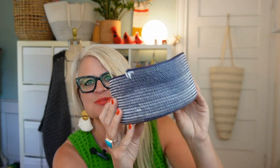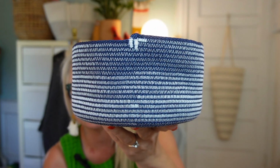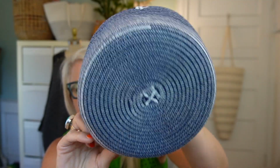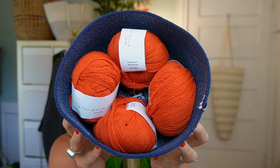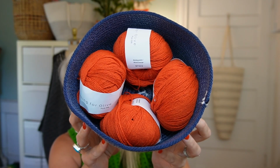So I got those two, and then, because he's a friend of my husband, he sent along an extra one. Thank you, Doug. Oh my gosh, this one. And it's so funny because he sent this one, and I think this one's my favorite. I just love that navy blue, that white thread. There's the bottom, and then I've got my Sandnes yarn, which looks so pretty in there, doesn't it? Oh my gosh, that blood orange.